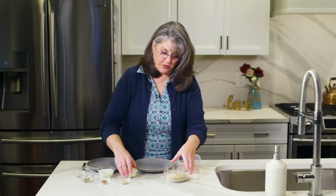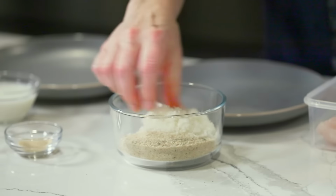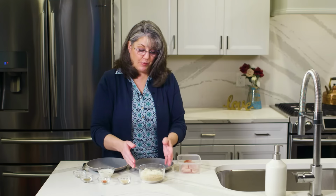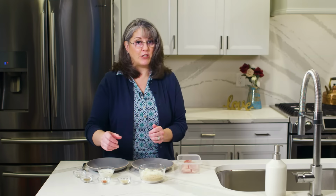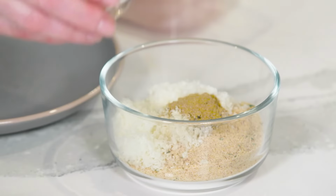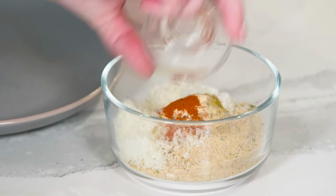And next, we're going to use the Parmesan cheese. There. I grated that fresh, but you don't have to use fresh. If you don't want to, you can buy the already grated Parmesan cheese if you want to. Now I'm going to add the thyme. And next we're going to add the onion powder. And last, we're going to put in the paprika.